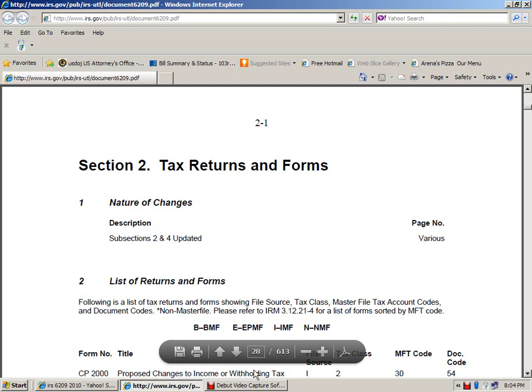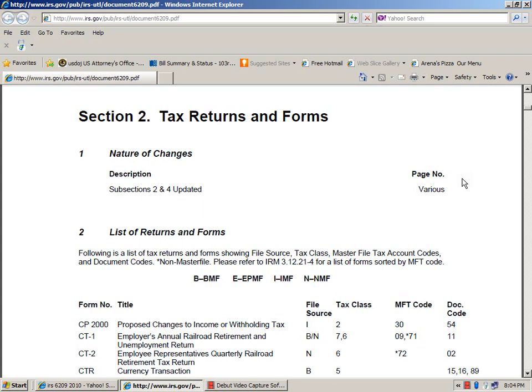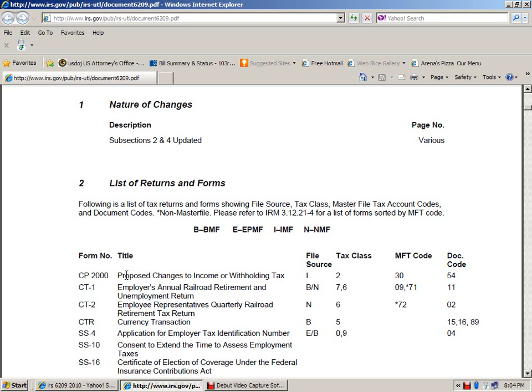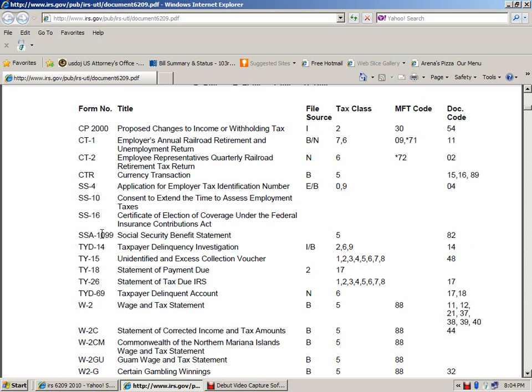If you go to page 28 of this particular PDF, you come to the Tax Returns and Forms section. It's a list of returns and forms. Following list of tax returns and forms showing file source, tax class, master file, tax account codes. Lots of great stuff. As you can see, down this left-hand column is all different kinds of IRS forms, and then their title, and then the file source, if you care, tax class, MFT, dot code.